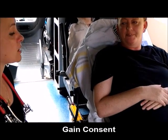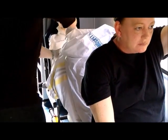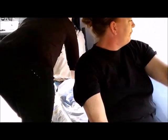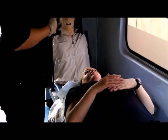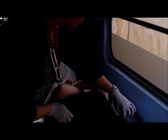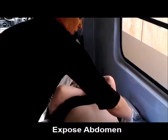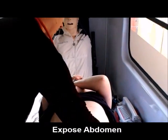Yep, that's fine. Okay, so what I need to do is get you lying down and your abdomen exposed. So I'll just prepare the stretcher. And if you could just rest your hands across your chest, it would be great, or comfortably by your side. That's fantastic. Okay, so the first examination I'm going to do is just observing the abdomen.